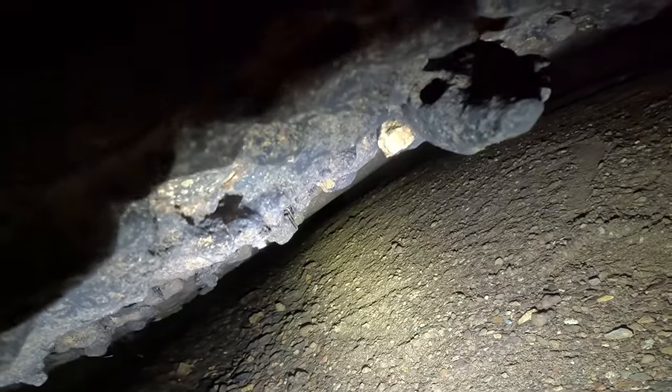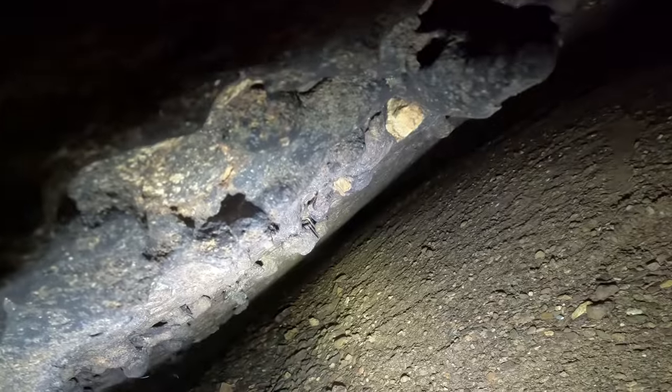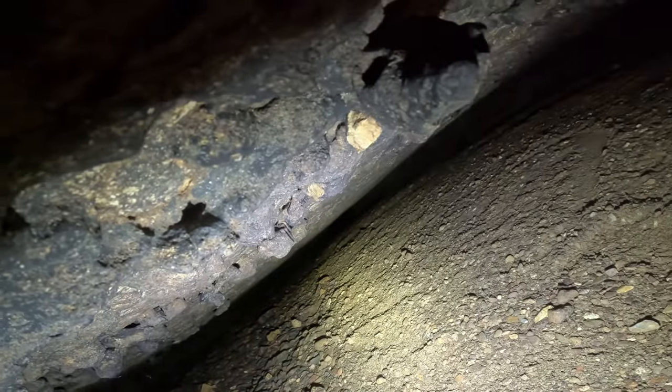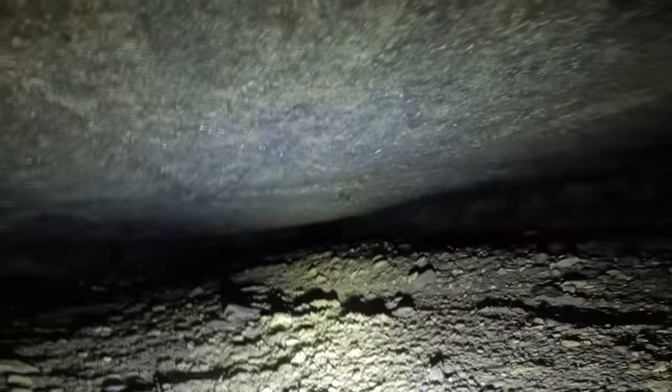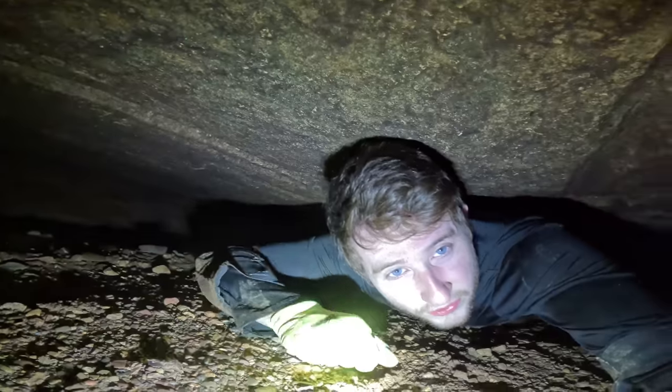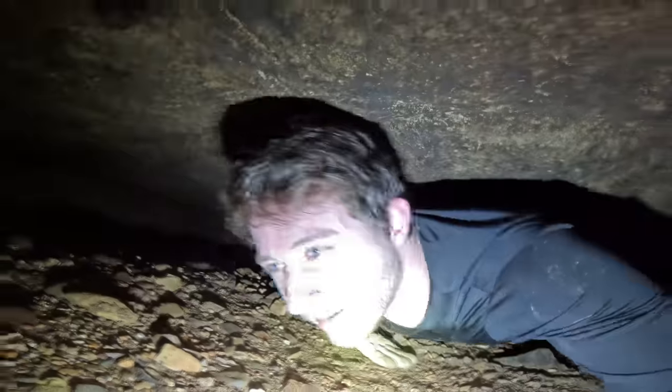Oh, now it's getting tight. Oh no. Dude, there's a strong breeze actually. Really? Yeah, if you exhale, it gets shot backwards really quickly. I have a good feeling about this. It's getting so tight. Kinda looks like it opens up over there. Yeah? Nice. We just gotta keep pushing past this bad part.